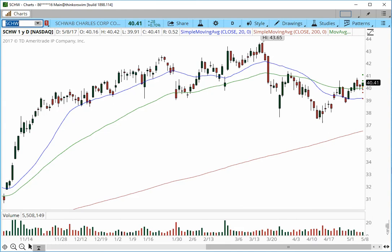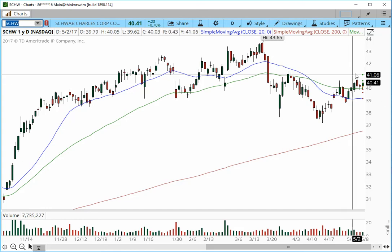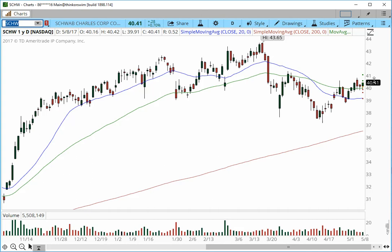Let's not forget that I'm looking at the monthly chart right now, and over $41 this can potentially be a monthly buy, which is very, very strong. Remember, we're always trading in the strongest direction of the trend, and that is a strong indication that if the price is going to reach this level, then we're going to get more follow through to the upside.